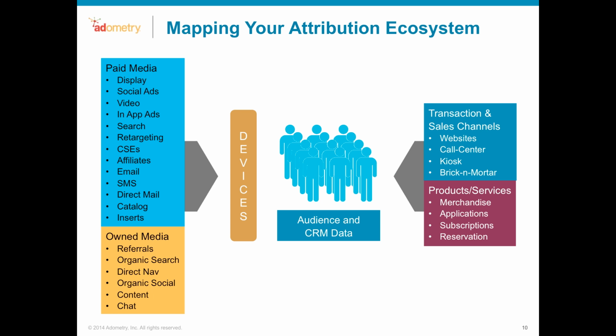And then finally, taking a look at the audience and CRM data. So really answering the question of who it is and what do I know about them, and bringing that all together. Typically, companies that take on an attribution initiative would put together, obviously, a much more detailed map than this, but these are the key components that would go into that framework to start defining all the pieces that they want to bring together as part of this solution.